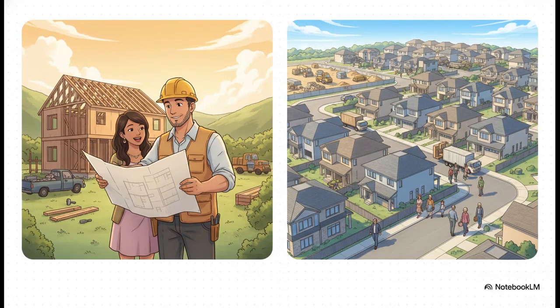Now, there's a really stark contrast between the two main players in this space, and figuring out who you're actually dealing with dictates your entire strategy. On one side, we've got custom home builders. These are typically your local operations doing maybe 1 or 2 homes at a time for very specific buyers. In fact, they usually won't even break ground until a customer is officially lined up.